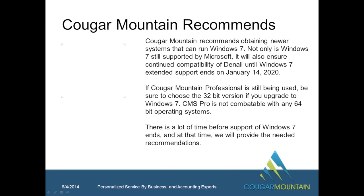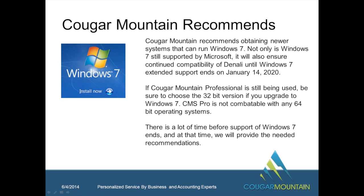However, to help you with that decision, Cougar Mountain will definitely have some options for you as well that we recommend. Of course, Cougar Mountain recommends upgrading your system to Windows 7 at this point. Windows 7 is still a new enough operating system that it is fully supported by Microsoft, and it is fully supported by Cougar Mountain as well. All of this software that we provide will run on Windows 7 without any problems. So this is our number one recommendation for all Cougar Mountain users: upgrade to Windows 7. We will be able to support Windows 7 until Microsoft ends its support, which won't come up for almost 6 years. So we're still good to go on Windows 7.